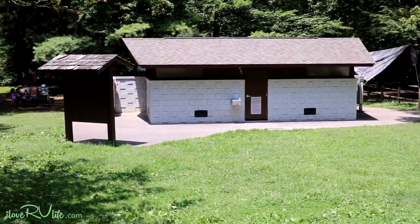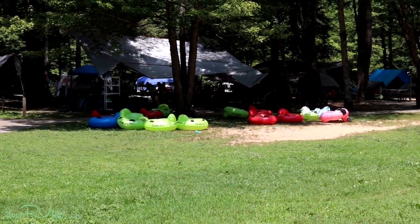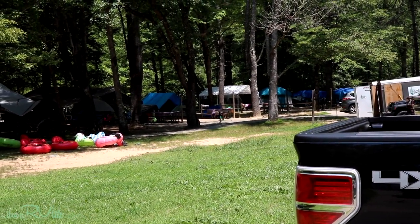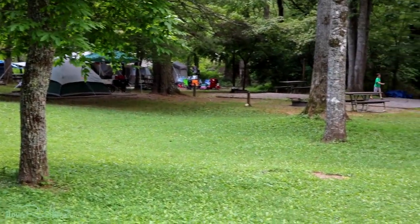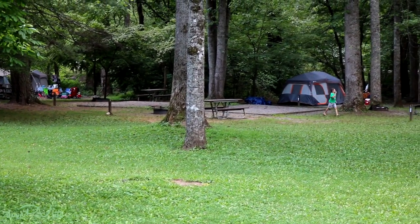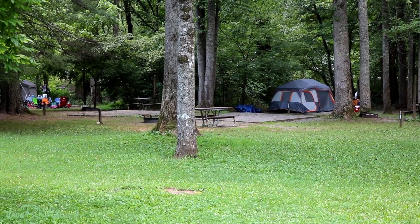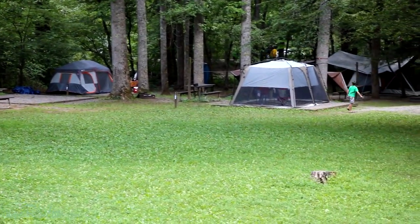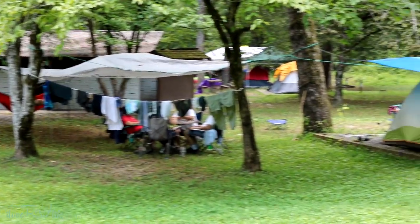Nice bathhouse. And you can see these folks are really set up to go camping. All primitive. But the benefit is this beautiful, beautiful Deep Creek. Here's an example. If you look right down there, these raised areas with wood around them, and then gravel, and then picnic tables and numbers. You actually reserve these spaces to place your tents. So these are reserved spaces. It's not first come, first served.